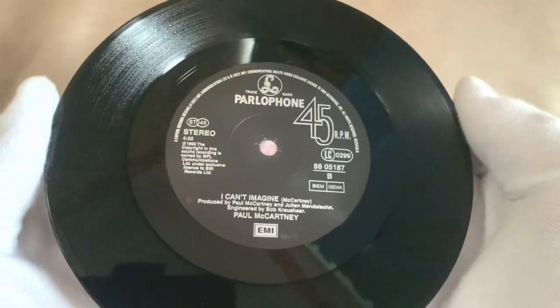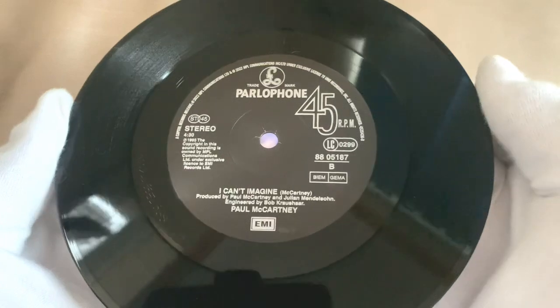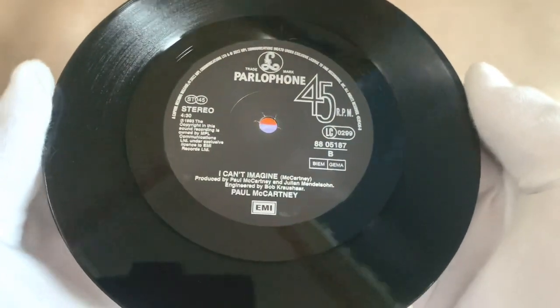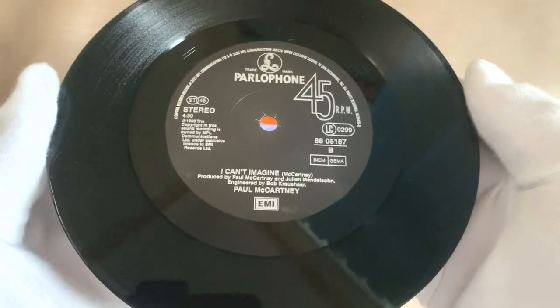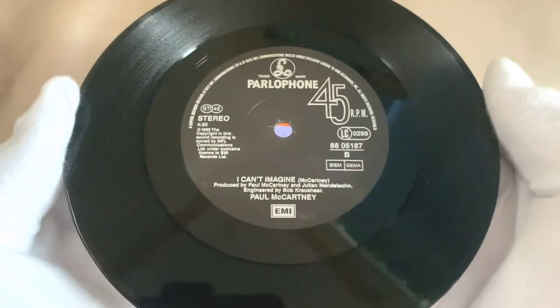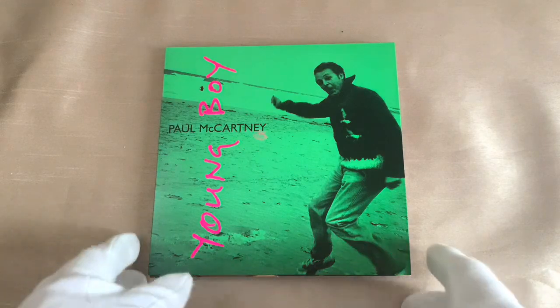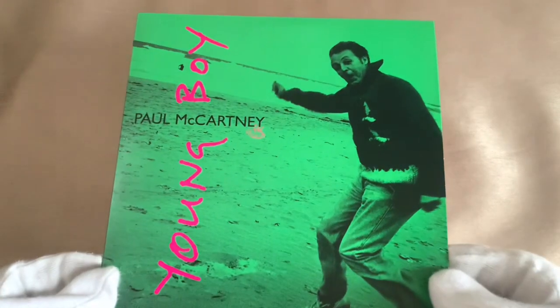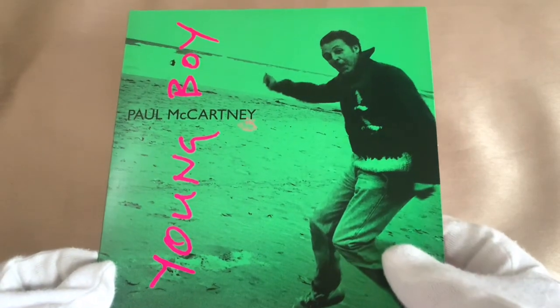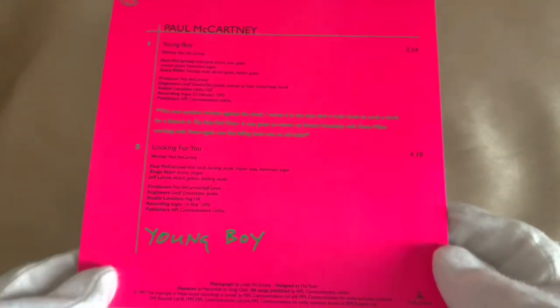Once again on the B-side then we've got stereo on the left with the MPL Communications details, and the catalogue number on the right with I Can't Imagine by McCartney, produced by Paul McCartney there, and it's an exclusive B-side. So on to 1997 then, and we've got the reformatted picture disc versions of Young Boy, and obviously we've got these as 7-inch singles now. So great picture of Paul not far from where he lives in Peasmarsh, Rye in Sussex.